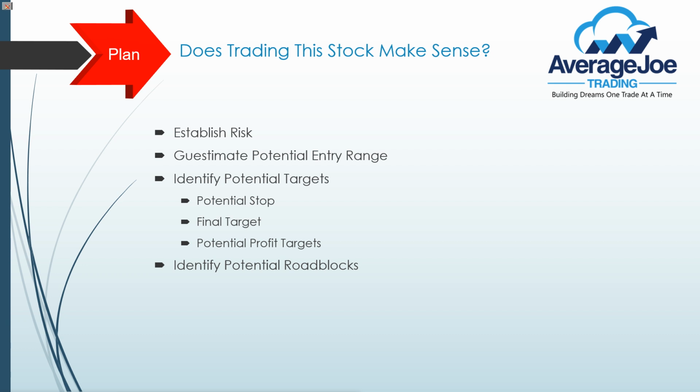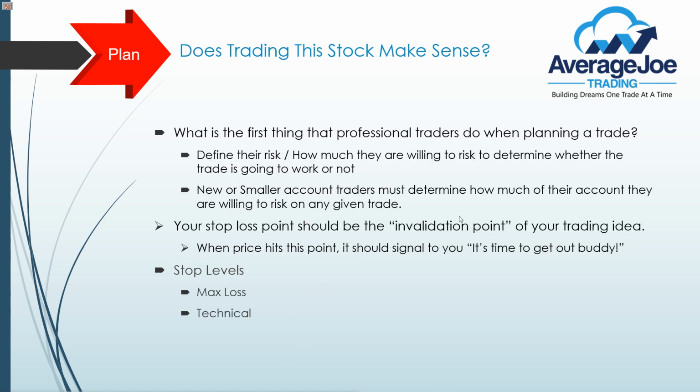Then we have to guesstimate the potential entry range, because we have no idea where the stock's going to be after the first 5-minute candle. We have to guess where it's going to be, figure out where the potential targets would be, where the potential stop would be, and any roadblocks that we may run into. To elaborate a little further on the stop, this is what confuses everybody.